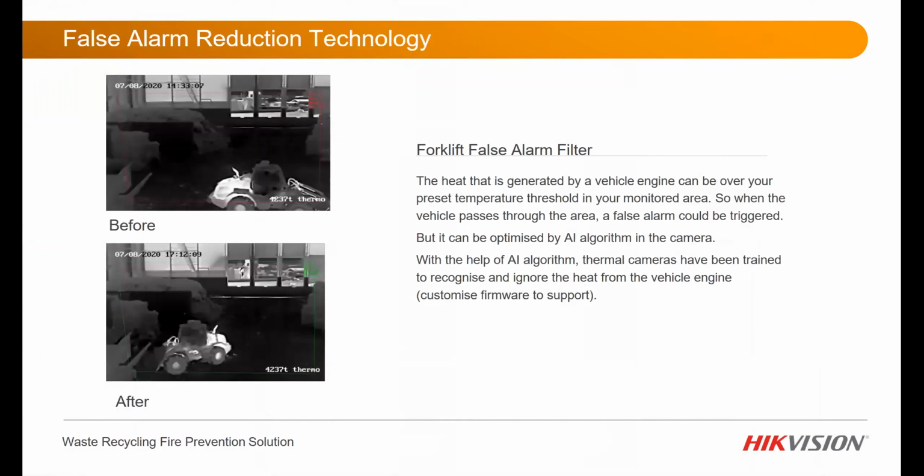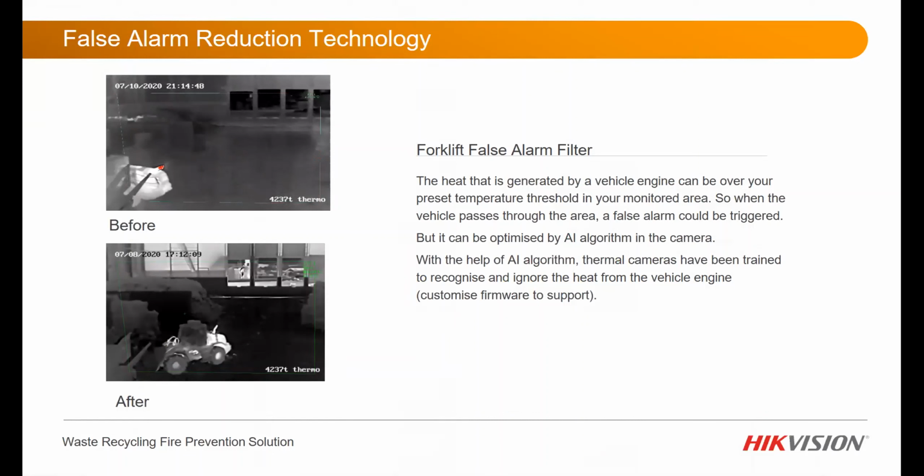An issue that sometimes occurs is false alarms where the exhaust pipe from a forklift or a similar vehicle working in the area is hot enough to trigger your temperature alarm. In the example here, the exhaust pipe is about 130 degrees. So if you have an alarm set at 100 or 120 degrees, which you might well choose to do, then this will obviously trigger the alarm. So we developed an algorithm that can detect that the heat source is from the vehicle and ignore it. This is available in custom firmware if you need it.